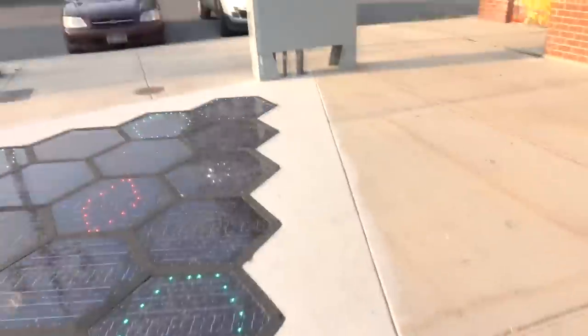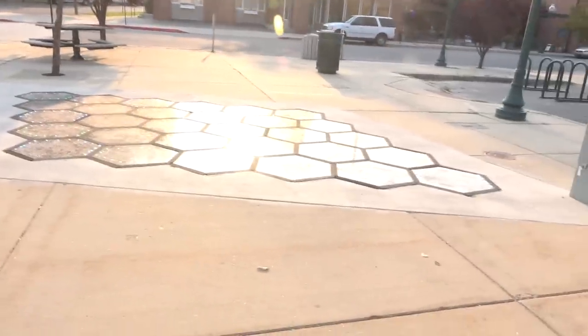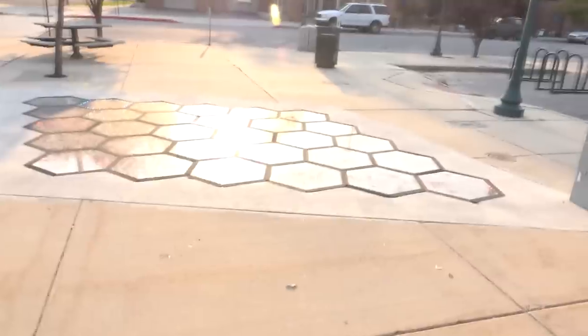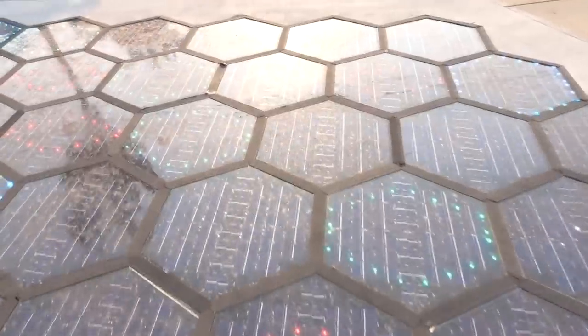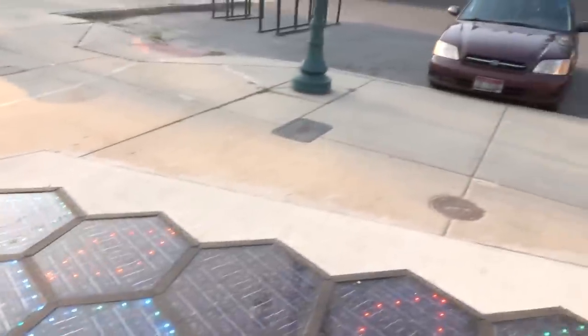I'm going to try and jump over it. We'll see how far I can. And there won't be any glare problems. No, this is actually quite fun. Right.